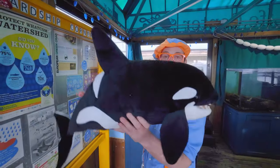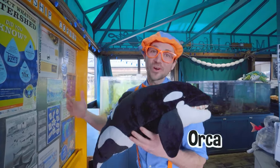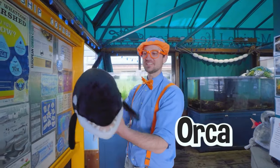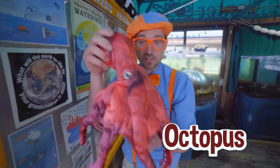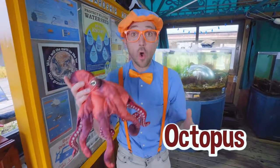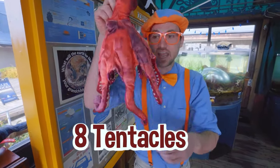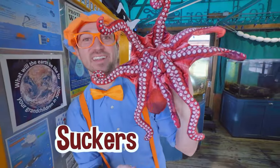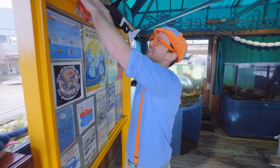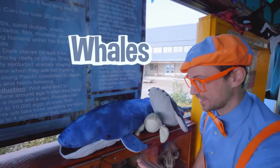Check this out. A killer whale, an orca. Wow, they are so cute. Wow, an octopus. Octopuses are so smart. And they have 8 long tentacles, with suckers on the bottom to hold on to things. Okay, there you go. Oh, looks like we have some whales right here.